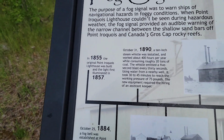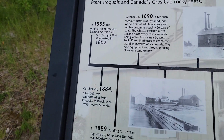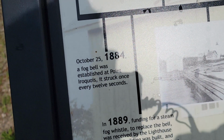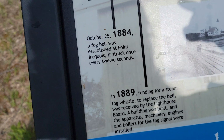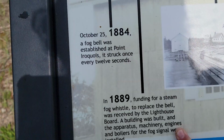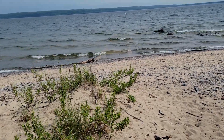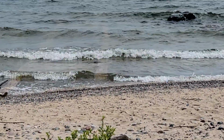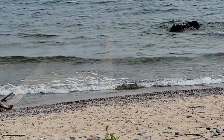1855, the lighthouse was built and first lit up in 1857. So I guess that foundation was what held all of the things that ran the fog signal here. I don't know if you guys can see that, but that's where the old boat launch is, if you can see those timbers in the water.